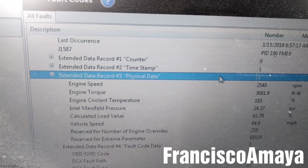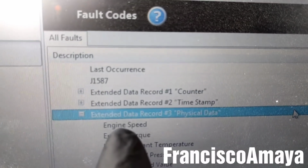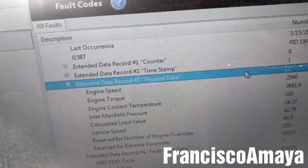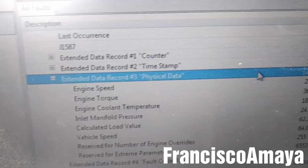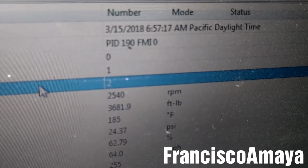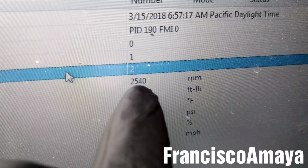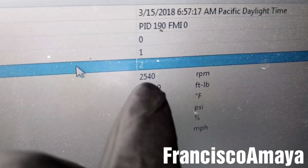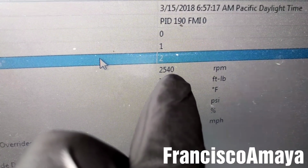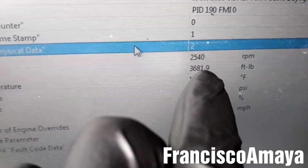I have here the freeze frame, as they call it. In this case, they call it the standard data record number 3, physical data. That's how Detroit calls it. We have the engine speed when the problem happened. You see, that's a lot, 2,540. That's over the limit of this truck.